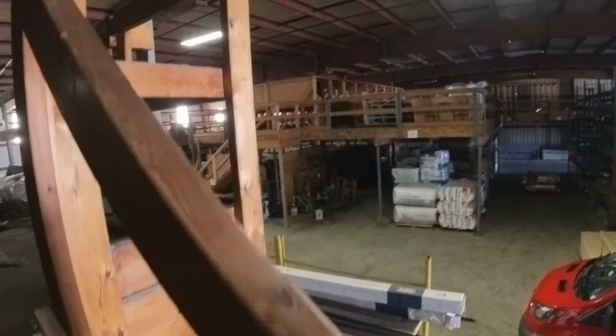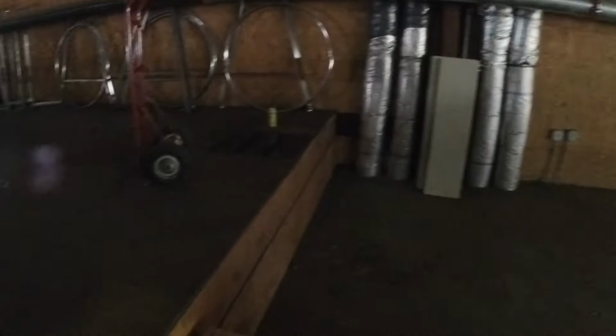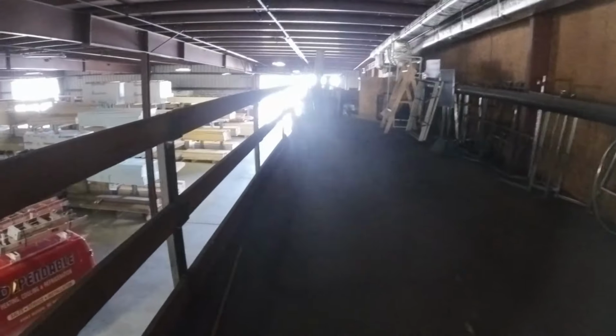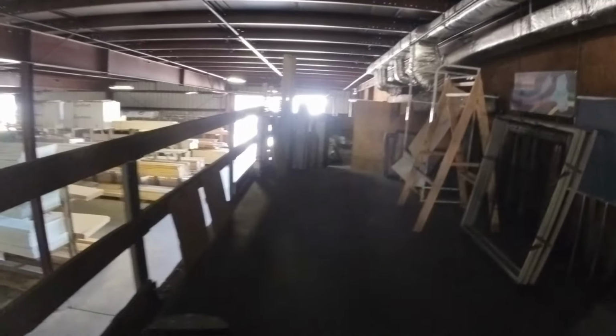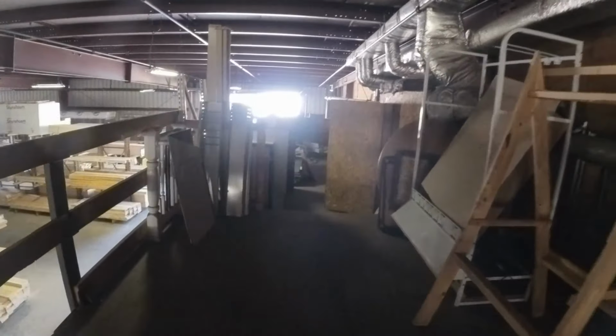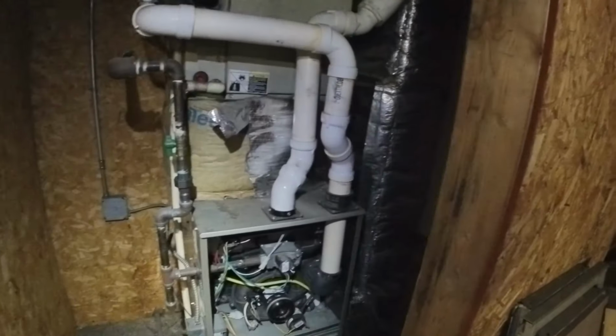We're in a lumber yard, and looks like we installed a furnace in 14 out here. Originally it had a Carrier from 97. And then we installed, looks like a single stage. It's been smelling gas or some kind of fumes.